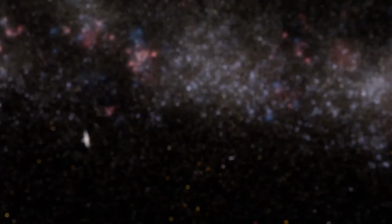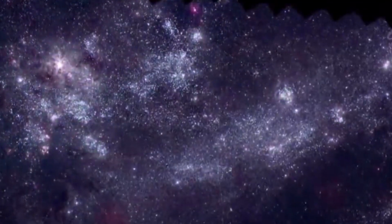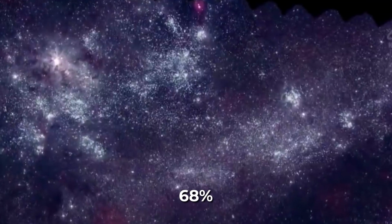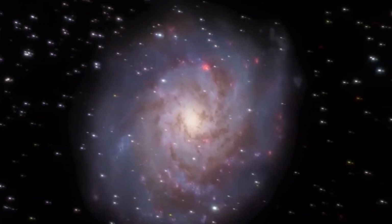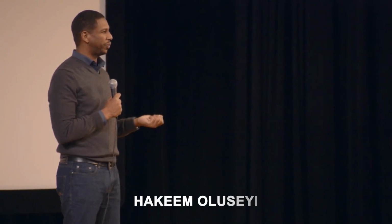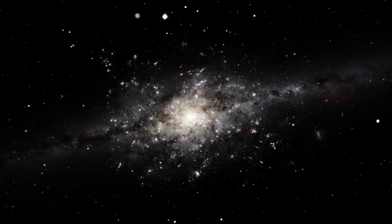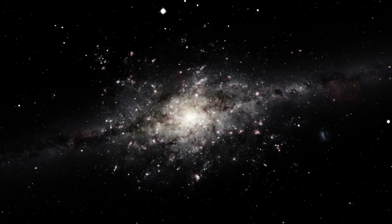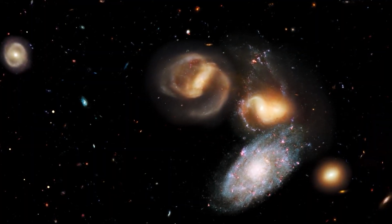Astrophysicist Paul M. Sutter explains that the term dark universe is commonly used to describe our cosmos because, surprisingly, most of it is dark. Another mysterious force, dark energy, claims a massive 68% of the cosmic stage, causing the universe to expand faster. While unseen directly, its impact becomes evident through the careful study of how galaxies move. Astrophysicist Hakeem Olusei explains that, in a sense, dark matter and dark energy kind of work against each other. Despite its complexity, dark energy leaves an impression on the cosmic stage through precise measurements, such as background radiation and the overall structure of the universe.